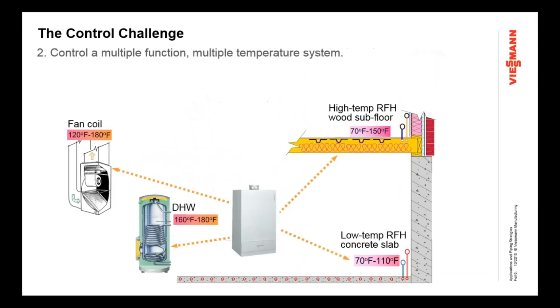And the other challenge that we're thrown at more and more today is multi-function, multi-temperature requirements. If all I'm doing is hooking a boiler up and heating a concrete slab, it's a pretty simple dynamic. The control scenarios, it's quite easy to handle that. But more and more today, we're dealing with multiple temperatures.